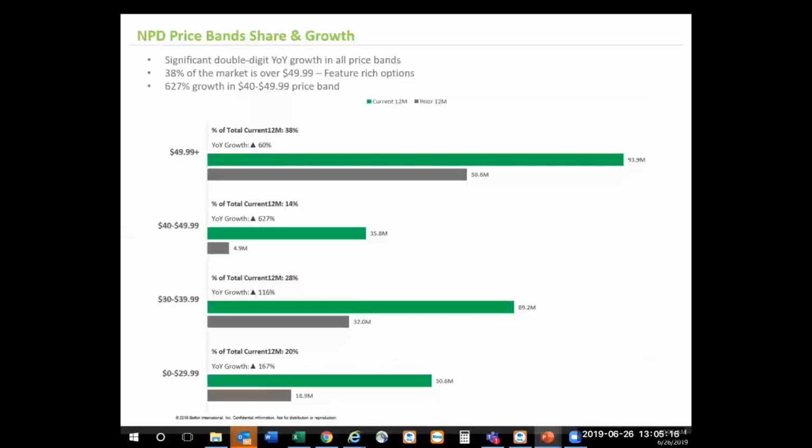I wanted to show you guys some NPD data. We get a lot of data from NPD, and it's typically really helpful to see what the market is doing. A few bullet points up top, you can see that there's significant double-digit year-over-year growth in all of the different price bands. So basically what this slide is showing is not only 4 different price bands, down at $30 or less and then all the way up above $50, but it's also showing the year-over-year growth and the current month over the last 12 months.